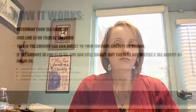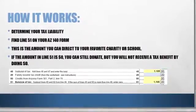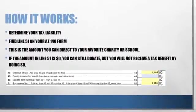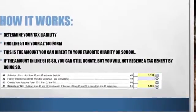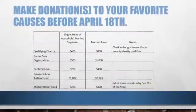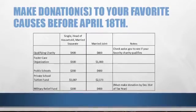So how does it work? First, you need to find your tax liability. You can do this by looking at line 51 on your Arizona 140 form. This is the amount that you can direct to your favorite school or charity. If the amount in line 51 is 0, you can still donate, but you will not receive a tax benefit by doing so.